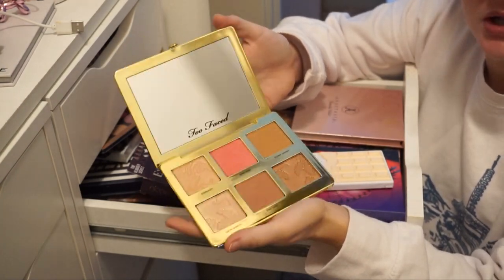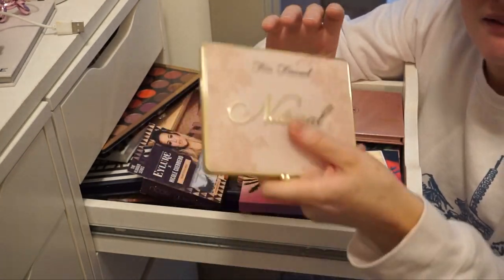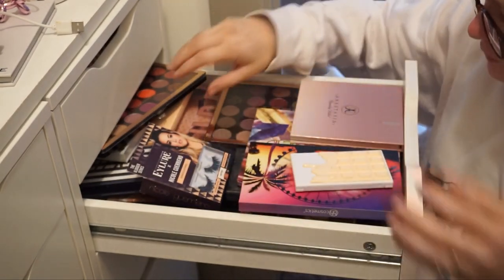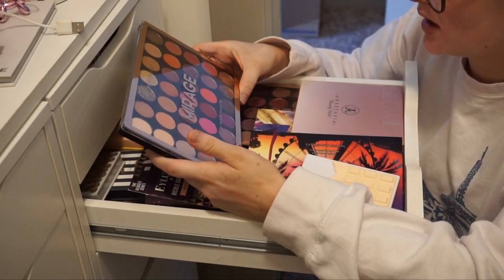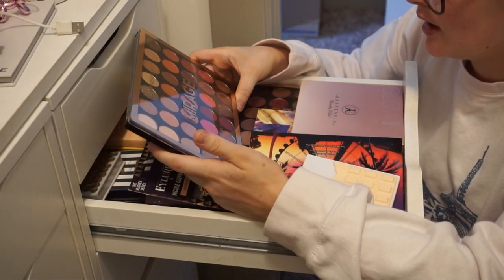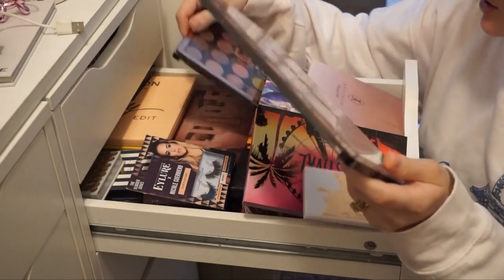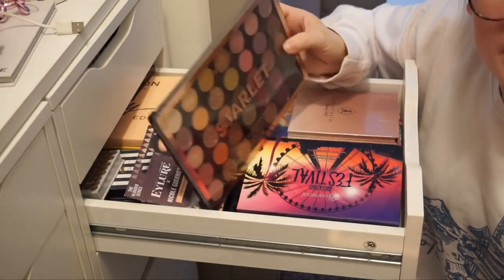It's too many shimmery colors. It had potential, but it's just not for me. And it's heavy, and it's oddly shaped. So, all right. Then I have this Mirage palette. I do like this one, but I think I like this one better. This is the Starlet palette. Yeah, I like the Starlet better.